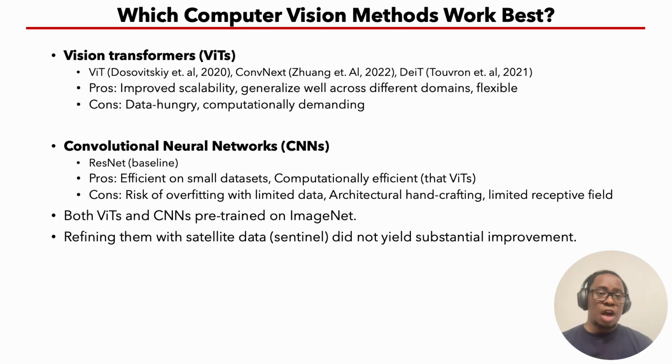For the choice of computer vision models, we selected two types: vision transformers as well as the traditional convolutional networks. For vision transformers, we selected three models: the vanilla vision transformer, the ConViT, which is a hybrid of convolutional networks and transformers, as well as the data-efficient transformers. The advantage with vision transformers is that they are well able to generalize across different domains. Again, this covers our need of training in regions where there's data and inference on regions where there's little to no data. For the baseline, we use the ResNet, which is a convolutional network, and much as we acknowledge that there could potentially be a risk of overfitting, with different tricks here and there and improving the architecture, we could actually get good results.